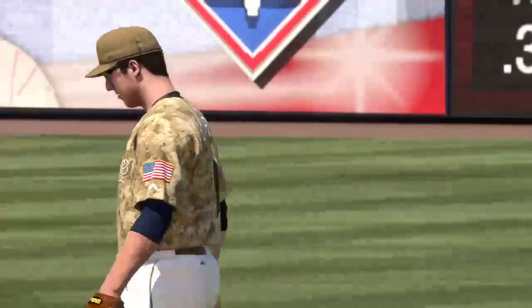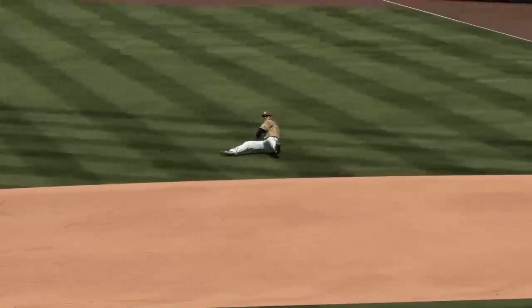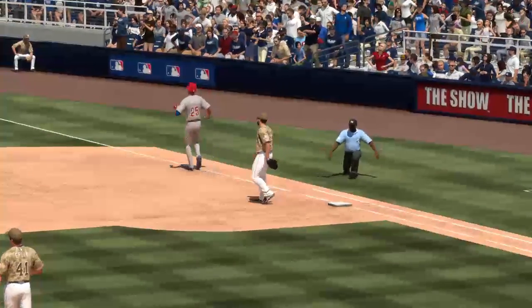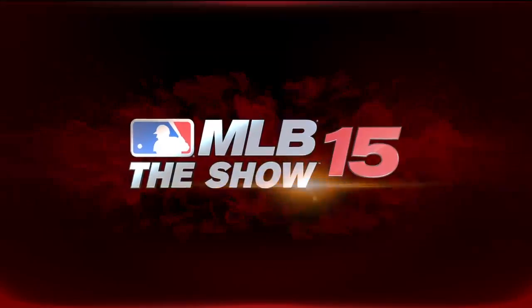Oh, that's a nice effort that time out there at second base. Watch as he flags this one down. He has to lay out to do it. Then he scrambles to get it over to first base in time. But really nice hustle getting down the line beats this one out.